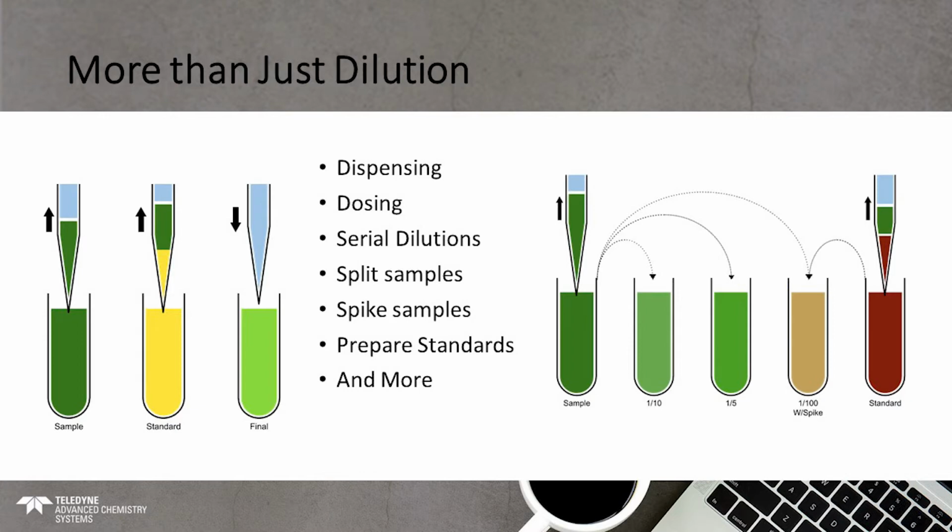You can do serial dilutions, where it will prep from A to B and then from B to C and potentially C to D, depending on how you program it. You can split samples, as in the example on the right here. That would be you preparing the same sample in multiple different ways, like a 1 to 10, a 1 to 5, 1 to 100. Those could all be prepared into separate racks, and then the racks can go off to different analyzers.